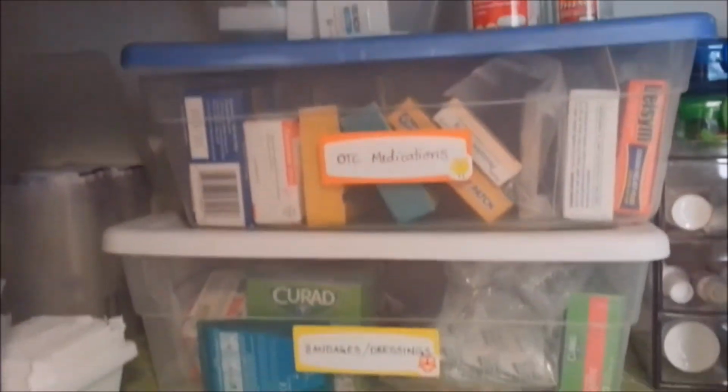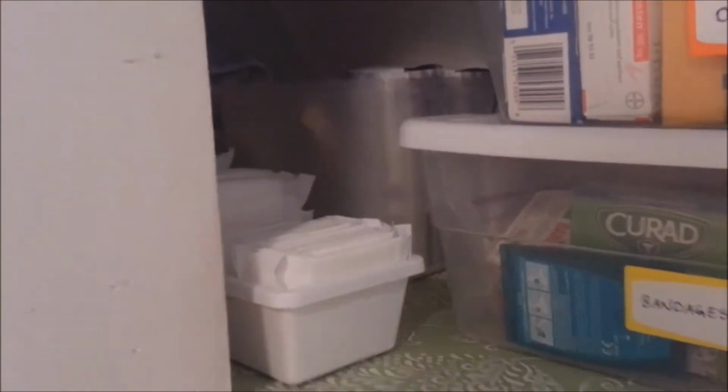Everything organized. Here is extra shampoo and everything for the guests. Here's my cleaning stuff. Here's extra Q-tips, cottons, diapers, whatever they might need is all labeled in there. This is over-the-counter medication, Band-Aids. And I will say keep feminine hygiene products on hand because people will be very grateful if they need it. And here are some curling irons and everything that you might need if people are going to weddings and all that.